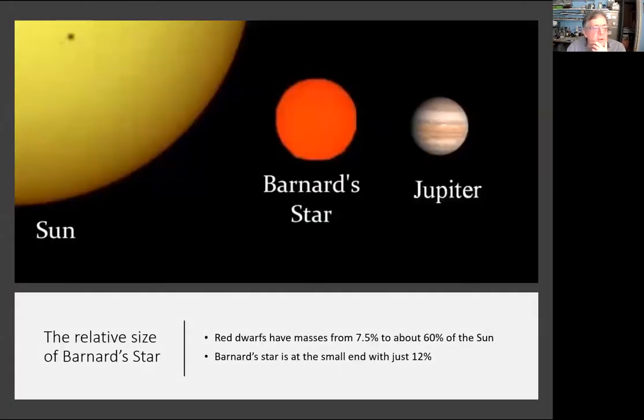And just to give you a sense of scale visually, here's the sun in just a quarter of it, compared to Barnard's star and the planet Jupiter. You can see Barnard's star is a little bigger than Jupiter, but a lot smaller than the sun in terms of radius.